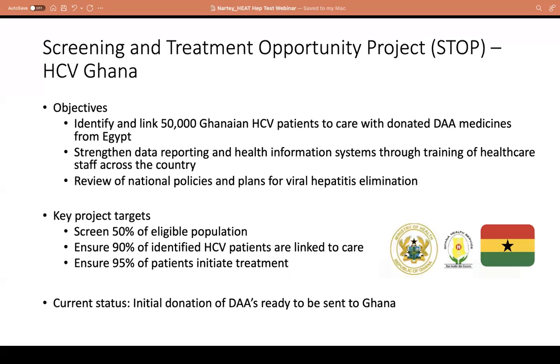So the objectives are to identify and link 50,000 Ghanaian hepatitis C patients to care with donated DAA medicines from Egypt. We will strengthen data reporting and health information systems through the training of healthcare staff across the country, and then review national policies and plans for viral hepatitis elimination. The key project targets are to screen 50% of eligible individuals, to ensure that 90% of those who are identified are linked to care, and then to also ensure that 95% of patients we identify initiate treatment.